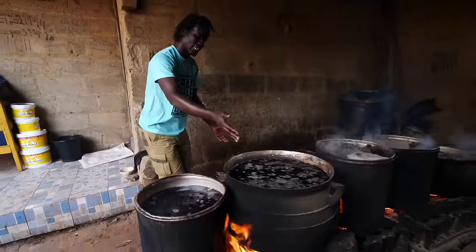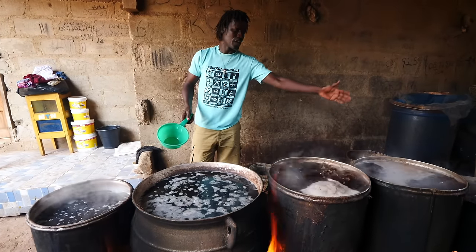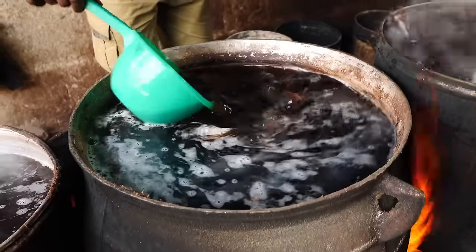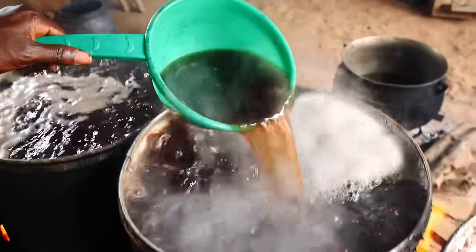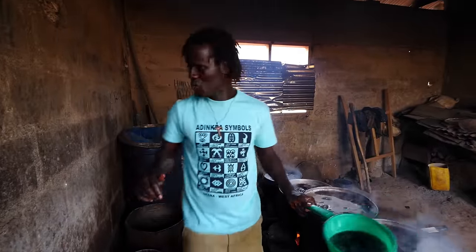You have to divide the liquid. Each one should be half. So they have 1, 2, 3, 4, 5, 6. When you look inside, some of the particles are inside now. You leave it on fire for 4 hours. And they use this.